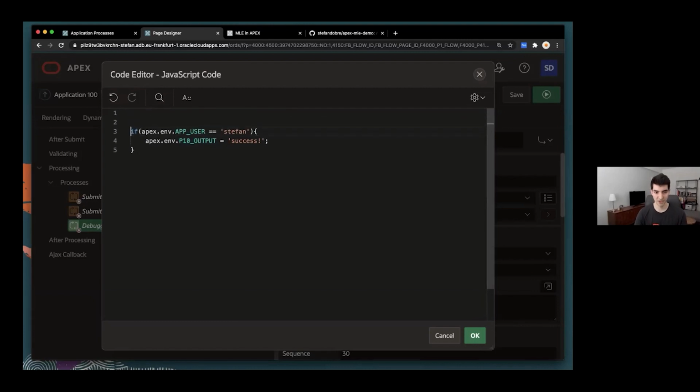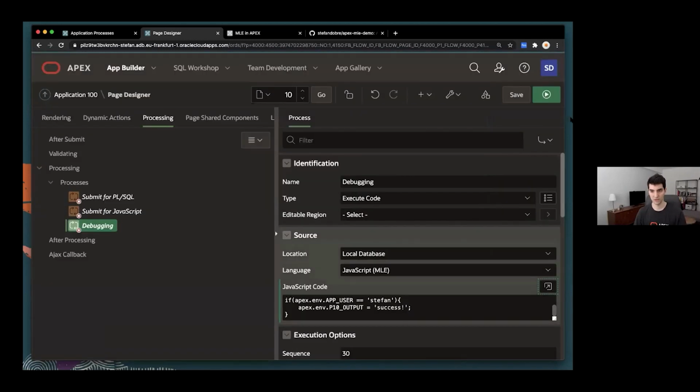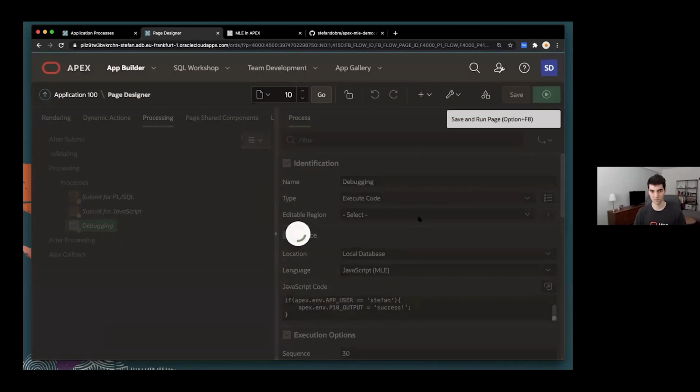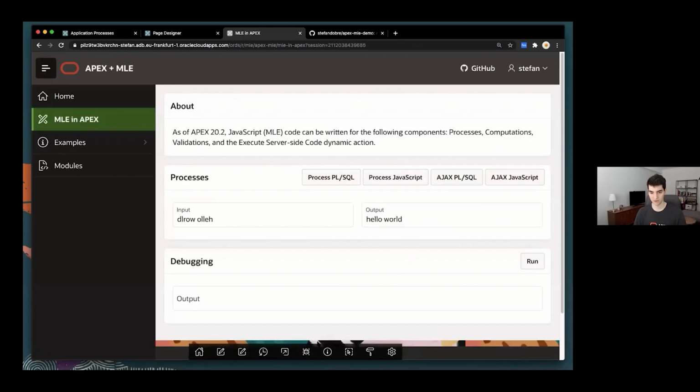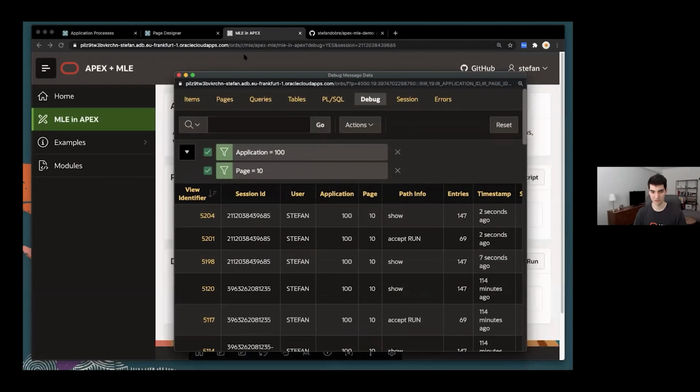A very easy way to debug this stuff is to console log stuff. So let's console log something and see where this stuff actually ends up. So I thought my app user was indeed Stefan. I guess it's time to check. We click OK. We run this page again. We click run. We check the debug logs. Oh, first turn on debug. Let's do this again. And then we can check the debug logs.